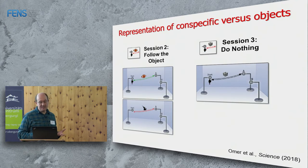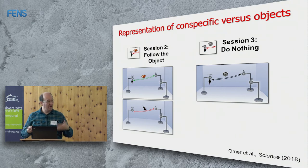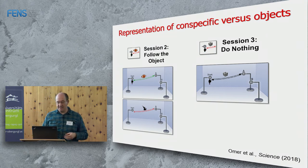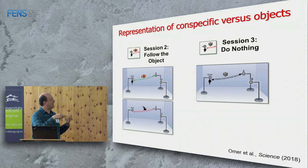And finally, we asked, is this really a social representation? All I showed you so far is that there is a representation of something out there that is moving. Maybe any object that moves out there will be represented. So to test this, we did two additional sessions. In addition to this mimicry session with the other bat, we also had two sessions, one with an object, literally an American football, that was moved. And it was the same task, a mimicry task.